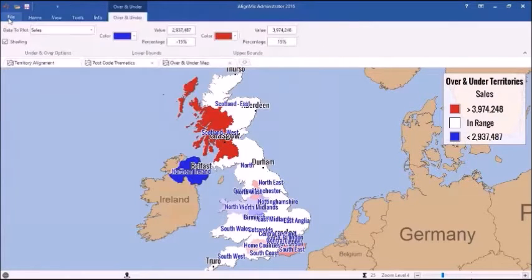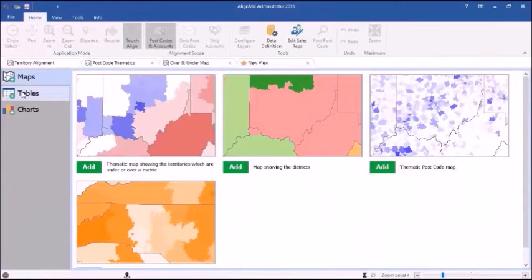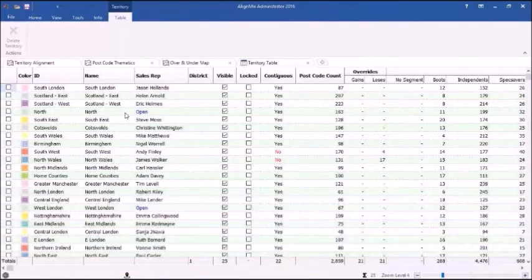Let's now have a look at a different view of the data. Let's now have a look at one of the tables, and let's show a table of the territories. So here we have all the different territories. I think there's 24 of them, 25. We have the name, we have the rep. You can see that if they are open, then this just means that a rep hasn't been assigned to them, so it's very obvious. We haven't got any districts assigned. I'm going to show you how to do that. We can lock any territory.